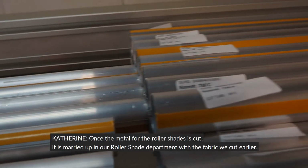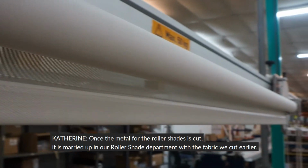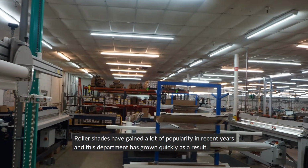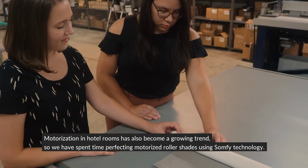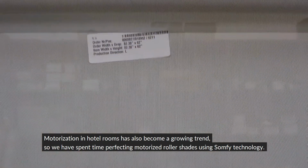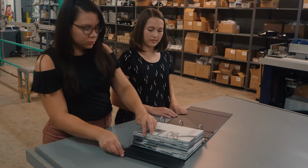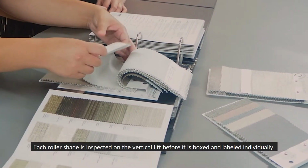Once the metal for the roller shades is cut, it is married up in our roller shade department with the fabric we cut earlier. Roller shades have gained a lot of popularity in recent years, and this department has grown quickly as a result. Motorization in hotel rooms has also become a growing trend, so we've spent time perfecting motorized roller shades using Somfy technology.